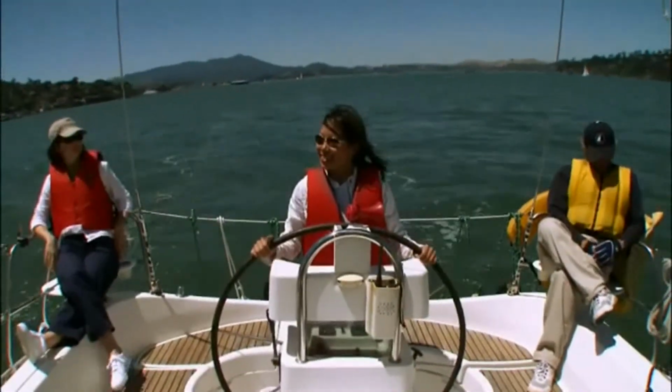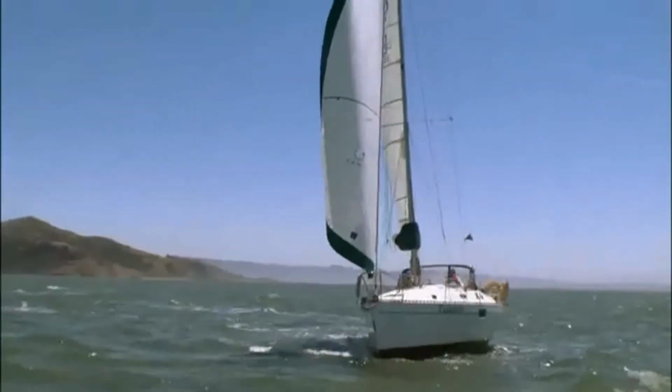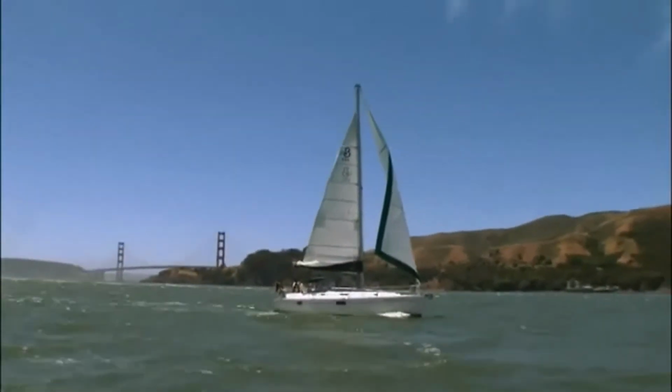Well, perhaps you don't really need to know physics to operate a modern sailboat, but as the Quest team learned out on San Francisco Bay, a little understanding of how the sail and keel work can go a long way.